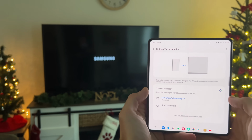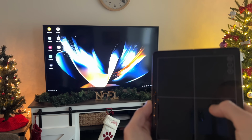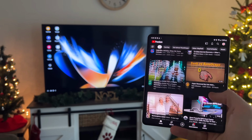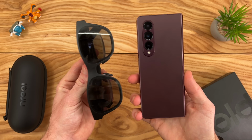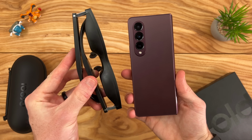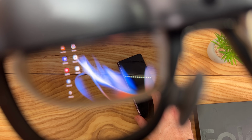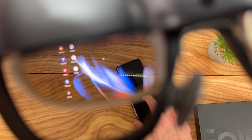I absolutely love that I can wirelessly cast Samsung's desktop mode to my TV and use the large inner display as a trackpad, or use the phone as I normally do while still having DeX paired up to the TV. And a use case that has really grown on me recently is casting Samsung DeX from the Fold to my augmented reality glasses for what can be equally useful for productivity and entertainment purposes.